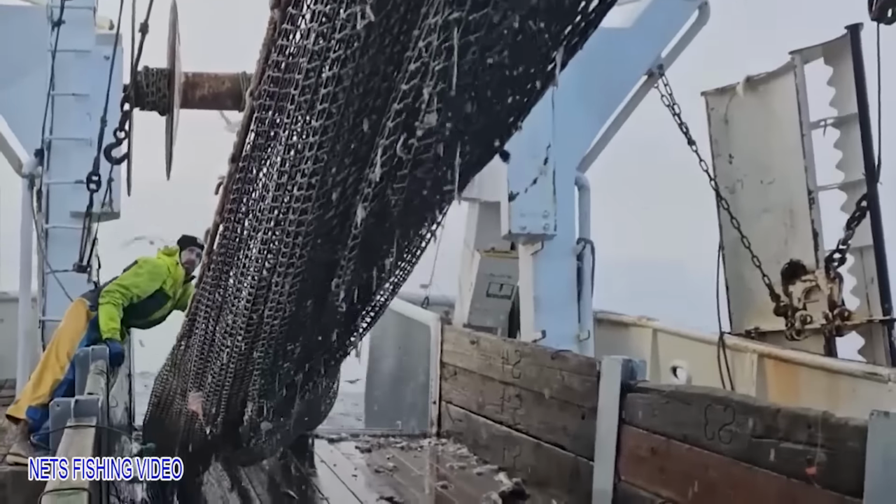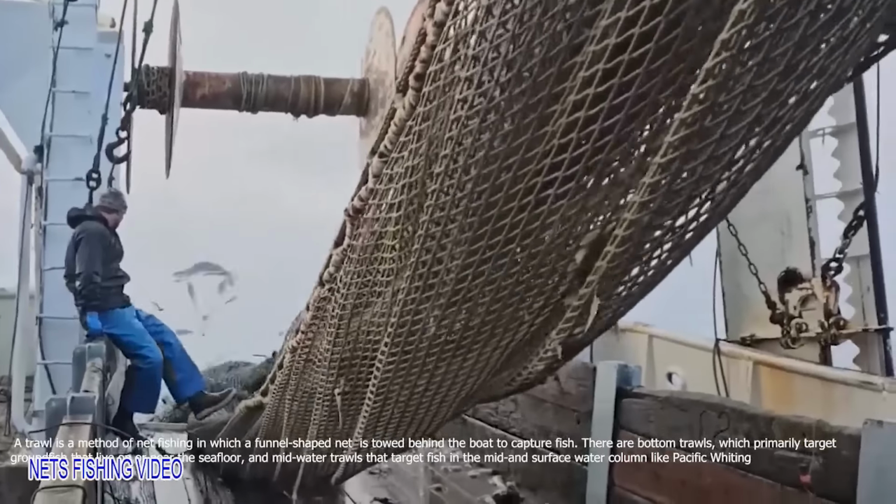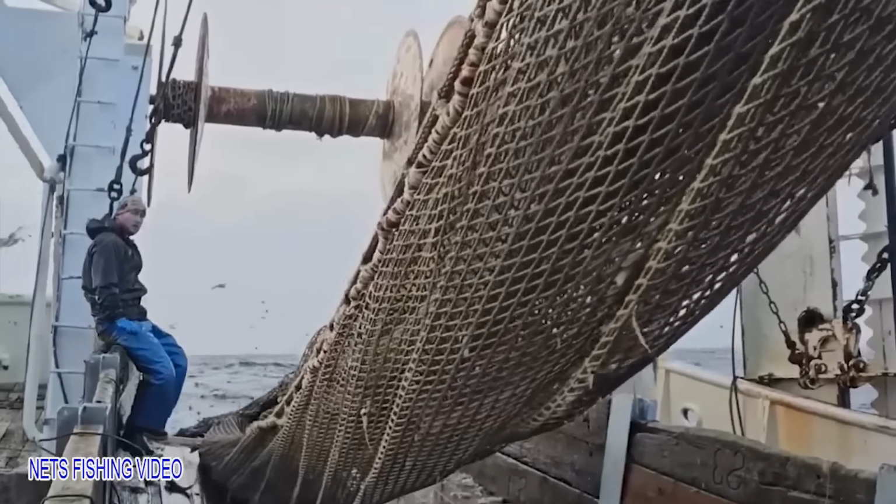A trawl is a method of net fishing in which a funnel-shaped net is towed behind the boat to capture fish. There are bottom trawls, which primarily target groundfish that live on or near the seafloor, and midwater trawls that target fish in the mid and surface water column, like Pacific whiting.